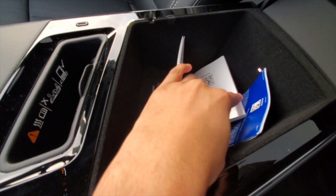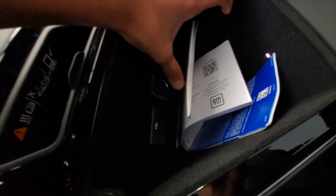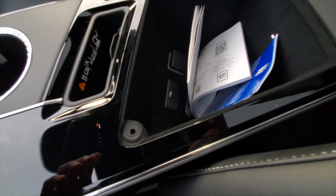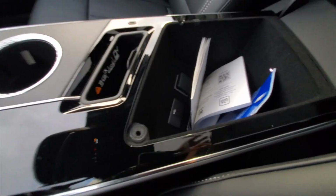And you can open the center console, and you can see that will give me some information. You can see we have a little bit of a booklet here. You have, so we'll open that up. You have a 12-volt outlet, and you also have a USB Type-C port in here as well. And it's also a pretty deep center console with quite a bit of storage. So quite nice in there.